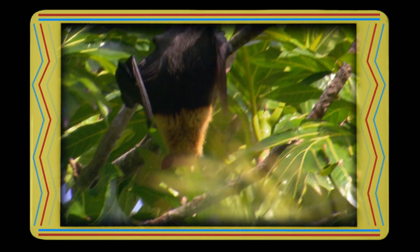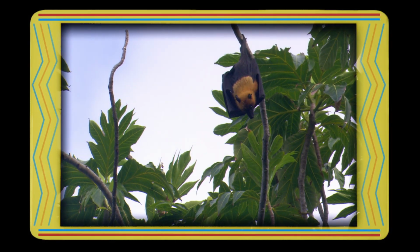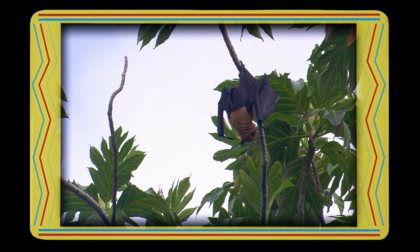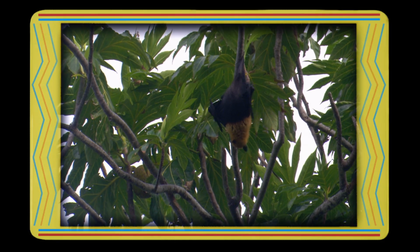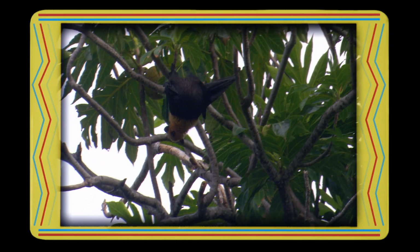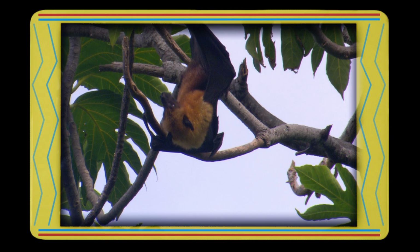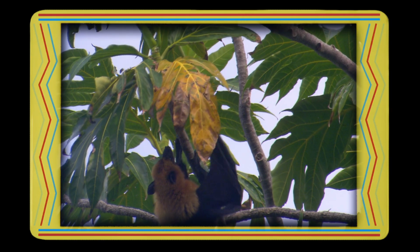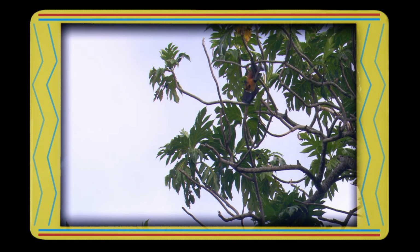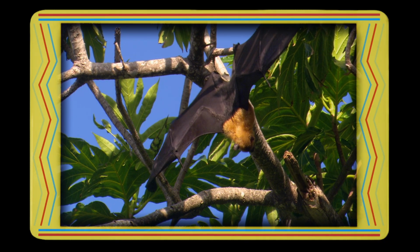These nocturnal creatures love to spend their days relaxing and hanging about together in the treetops. They are more active at night and spend their evenings foraging for delicious fruit, of which there are plenty on these tropical islands. These large specimens have a wingspan of up to 1.7 meters wide.